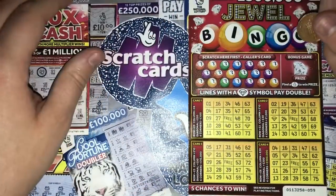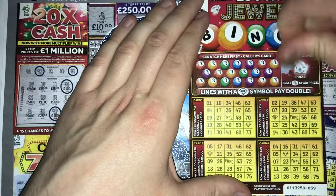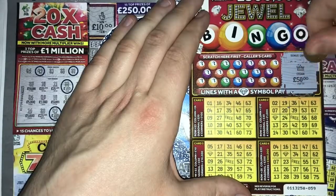Dual bingo red. Find the crossed fingers symbol here to win the prize. Now we find a crown, so nothing there. That would have been a nice £50, that's why.